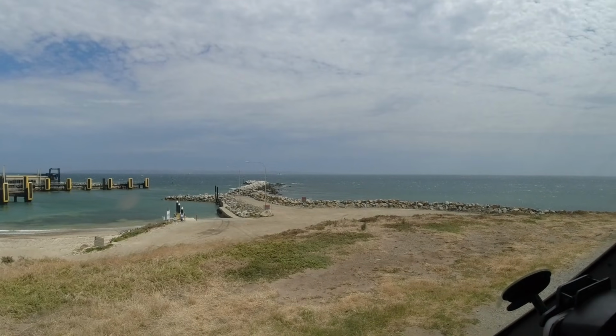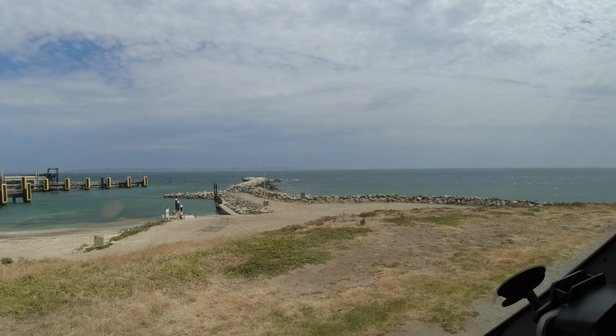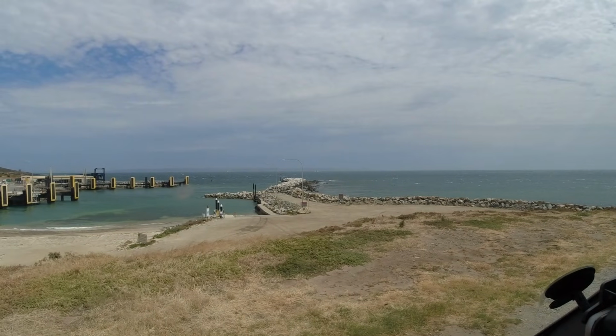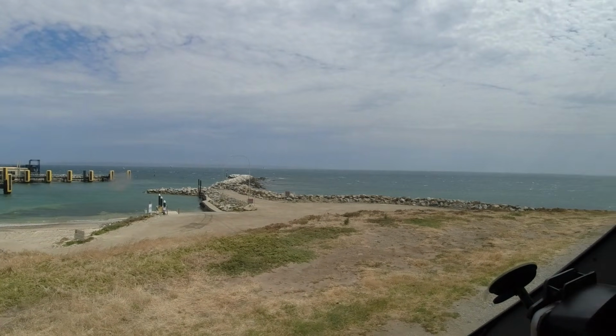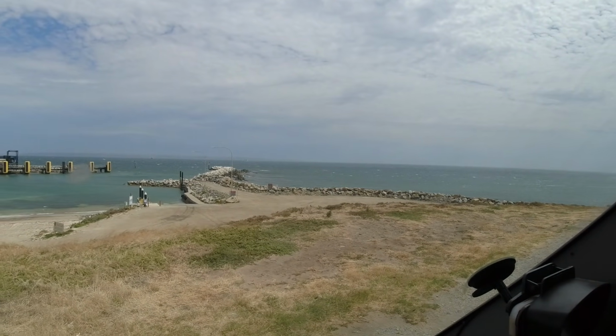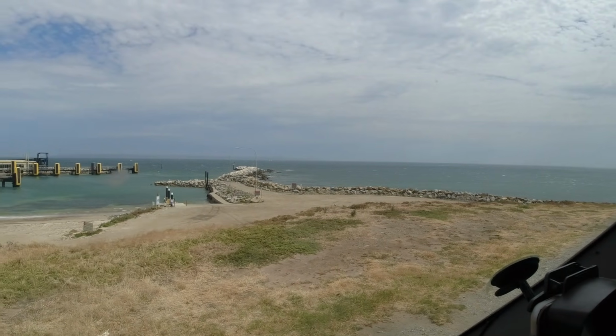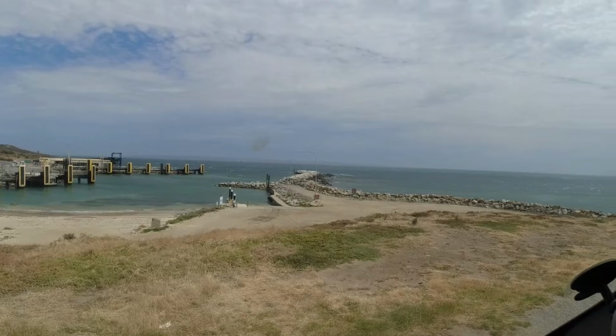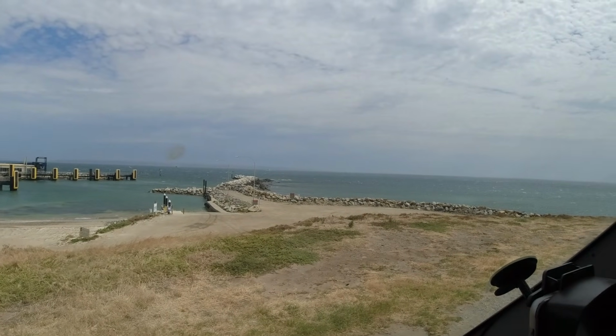It's a beautiful place. It's got some fantastic beaches, some great fishing, some beautiful little towns, and some great national parks over there. And a definite must. It's not cheap to go across, but you want to go to Kangaroo Island, you got to pay the price.